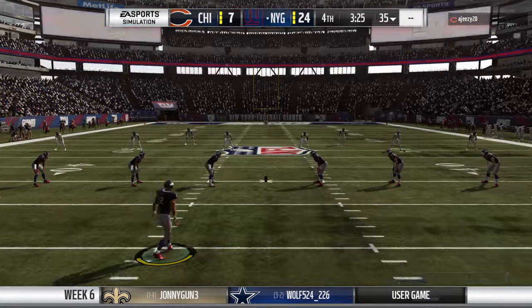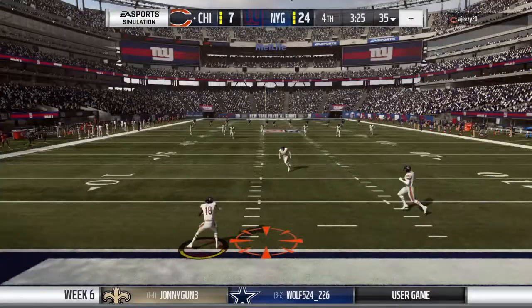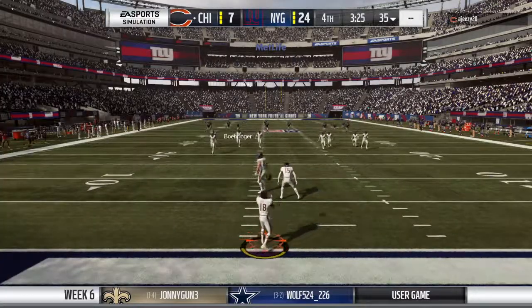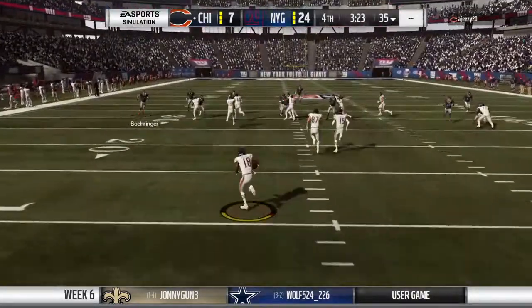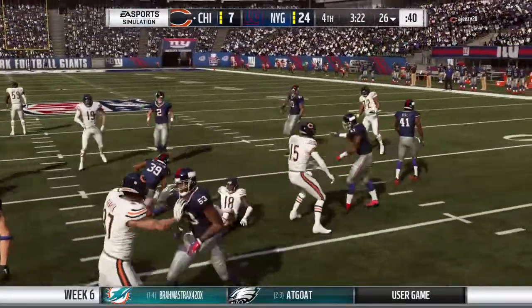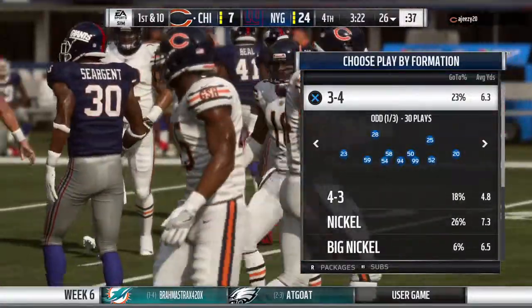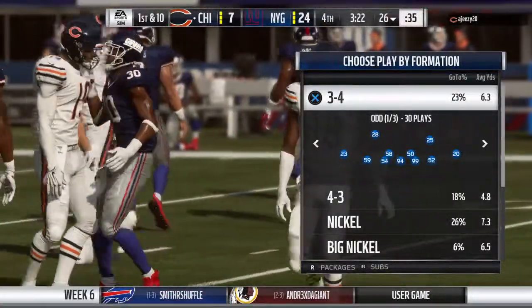Rosas now to kick this one away. This will be taken in at the 1. And he'll get it up to about the 26-yard line, just across the 25. And now Chicago getting ready to go as they take the field.